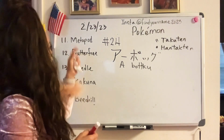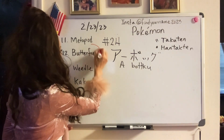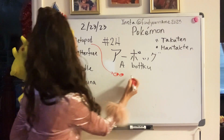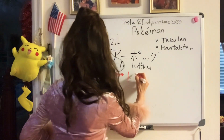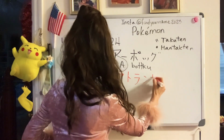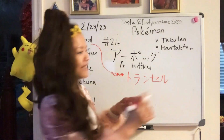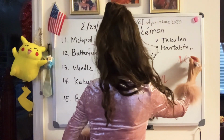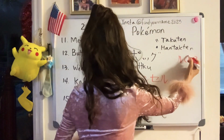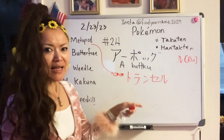11 is Metapod. What is that? Follow the missionary's eyeball. To, ra, with... Ni, se, ru. Ru looks like a lace. Okay, ru. I always wear it, so I used to remember that. Okay. What is that? Number 11.